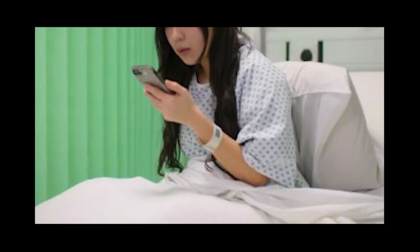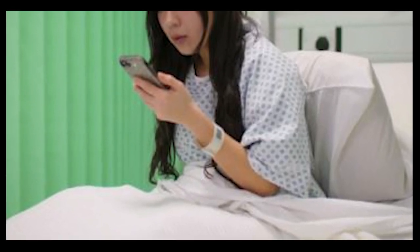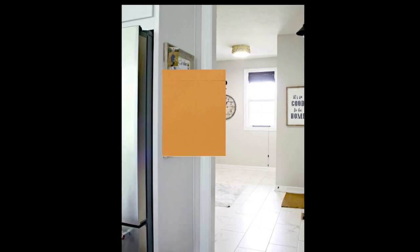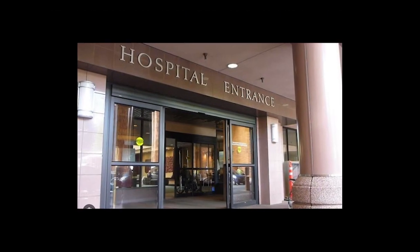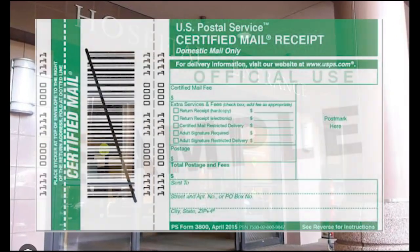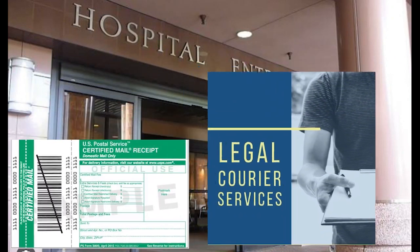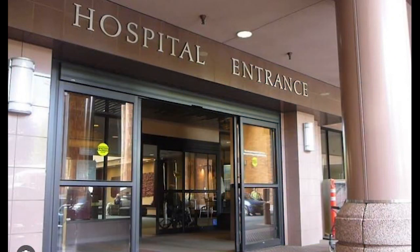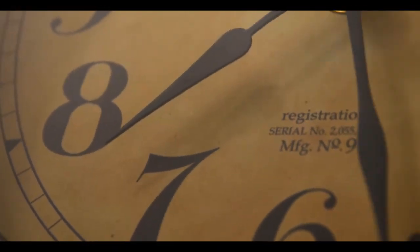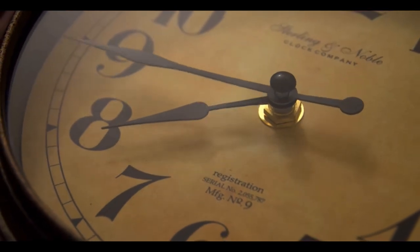Hello. Hey Bob, this is Mary. Remember those hospital documents I gave you a couple months ago? Yeah, I have them right here on the side of the fridge. Well, I've had a little accident. I'm at the hospital and I need you to follow those instructions with the documents and get them certified, mailed, and delivered by courier service. I'll text you the name and address of the hospital right now. Please get this done as soon as possible. Be sure to follow the instructions. Sure, Mary, I'll do it right now. Thank you so much, Bob.